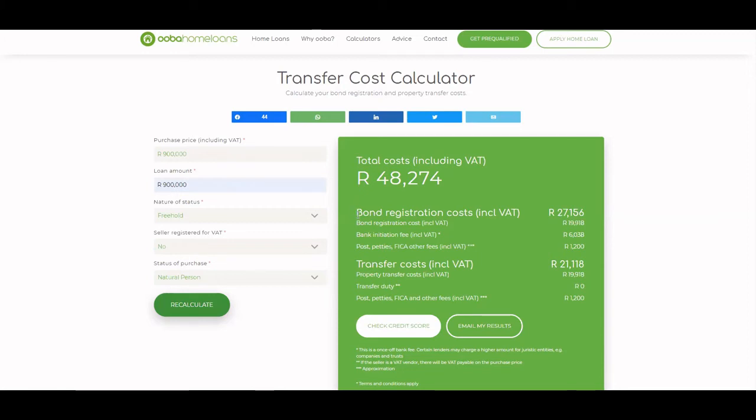So here you have the bond registration costs. That's going to be 27,000 in this instance for a home to the value of 900,000, and you'll be using a bond. Then you also look at the transferring fees, or the transferring costs. It's going to be about 21,000. As you can see here, there's currently no transfer duty included, due to the fact that there is no transfer duty on homes below 1 million as of 2020.